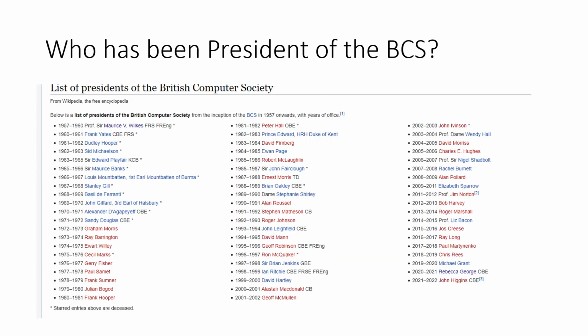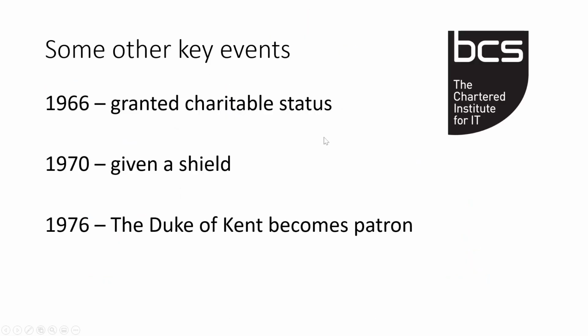Who has been president of the BCS? Here you can see Sir Maurice Wilkes. He actually is president for 3 years, right up to 1960. Not all of the presidents are computer scientists. For example, in 1982, that year, it is Prince Edward, the Duke of Kent, the patron. He'd become patron in 76, was it?